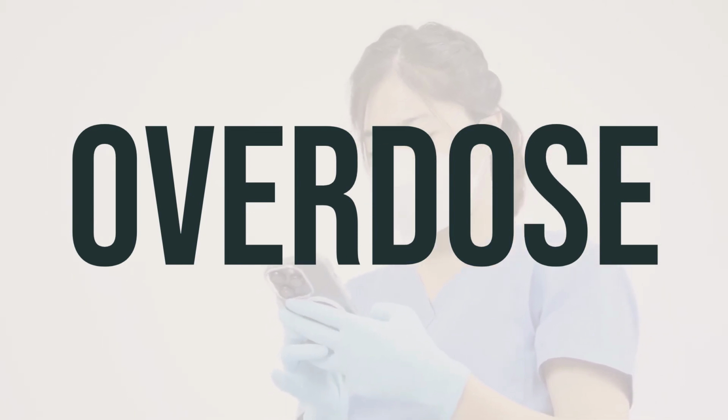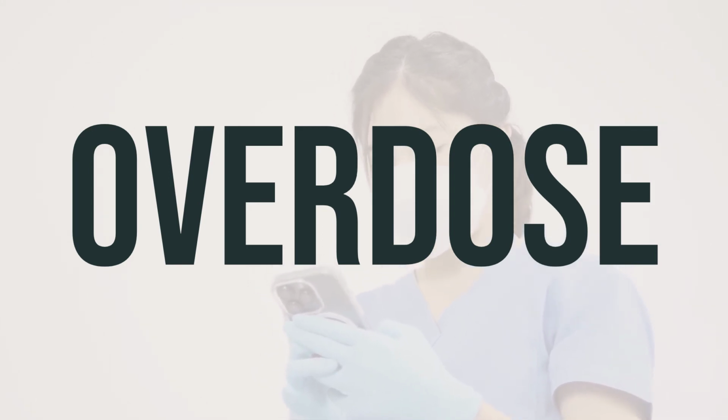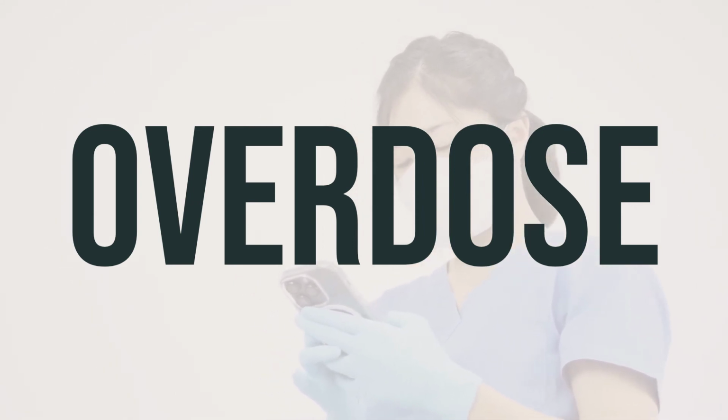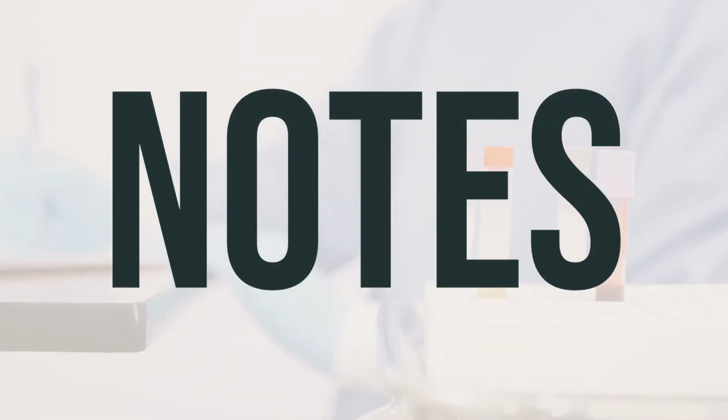Symptoms of an overdose may include severe dizziness, fainting, and a fast, slow, or irregular heartbeat. It's crucial to act quickly in cases of overdose to ensure the affected person receives the necessary medical attention. It is important not to share this medication with others and to keep it out of reach of children.